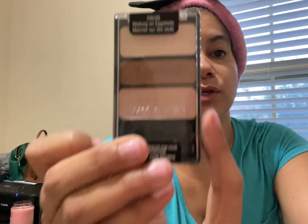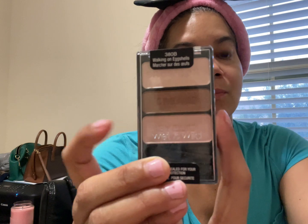Another item that I like to buy for my eyeshadows is this from Wet n Wild, and it's called Walking on Eggshell, and this is something that I use for my wedding. I use it for my makeup. I had a professional makeup artist do it, but this is one of those things that I use for when we did a pre-wedding, where we just did a wedding for our documents, to get ready on time.